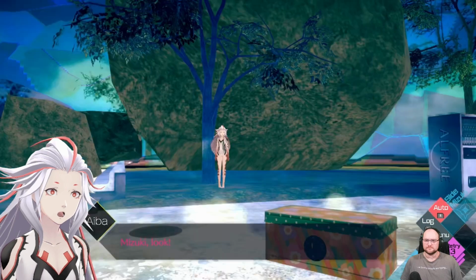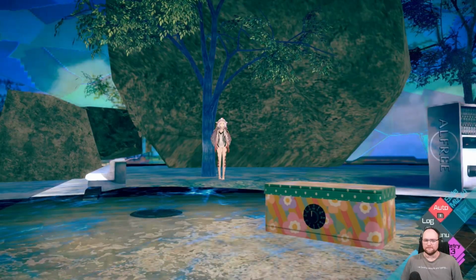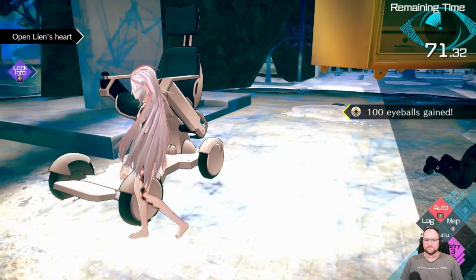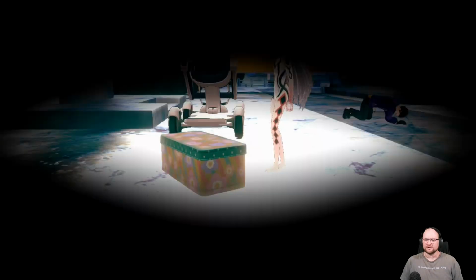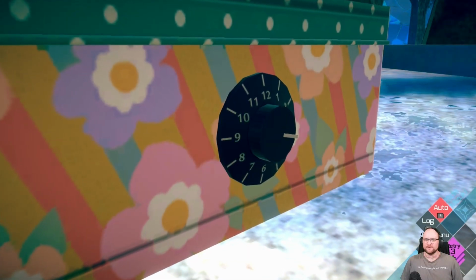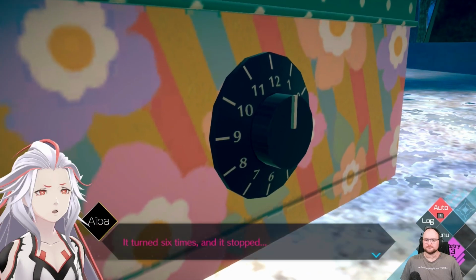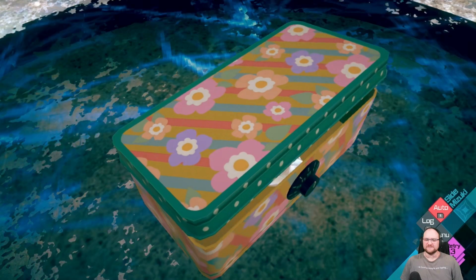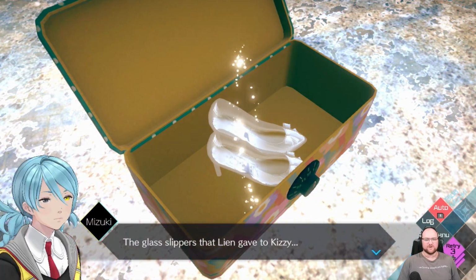Mizuki, look! Oh, looks like burying it was pointless. Damn it. No way. Well, it's a time capsule then. Let's turn it clockwise. I feel like we're probably going to run out of time as a result, but we'll find out. It turned 6 times and it stopped. And inside? 6 years. 6 times for 6 years. 12. The glass slippers that lead. 12 for the month of the year.